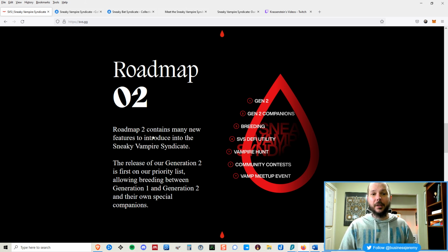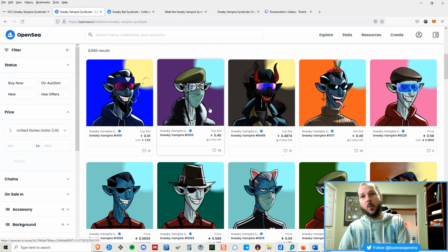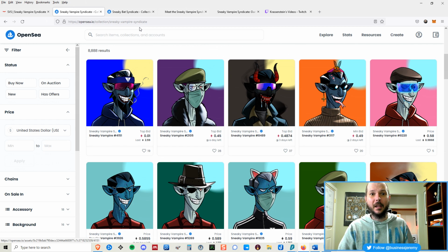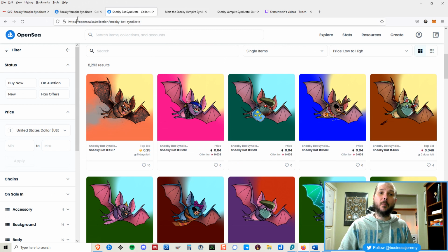So they said roadmap 2 contains many new features. The release of generation 2 is first on our priority list, allowing breeding between generation 1 and generation 2 and their own special companions. So one of these vampires is generation 1. We don't know what generation 2 will look like or have a date, but that is the highest priority for roadmap 2. But if you own one of these, you'll be able to breed it with the generation 2, and you'll be able to make its own special generation 2 companion. Once again, this is the generation 1 companion, which was free to anyone who had one of the vampires.